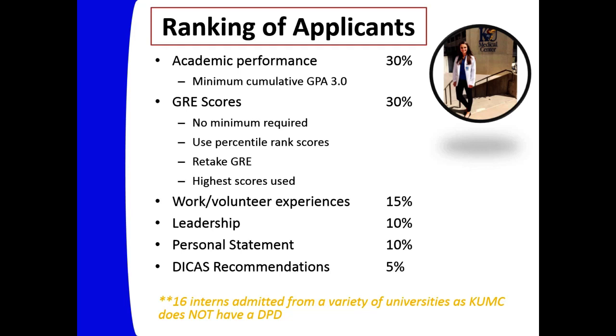So half of that is for your cumulative GPA. That's for all coursework that you have completed, and then the other half is going to be related to your DPD professional GPA, and the science score. So for those that maybe didn't start off so great, we try and give them a break on the cumulative by looking more at the professional GPA as well. KU Med Center has a minimum cumulative GPA requirement of 3.0 for submitting your application.